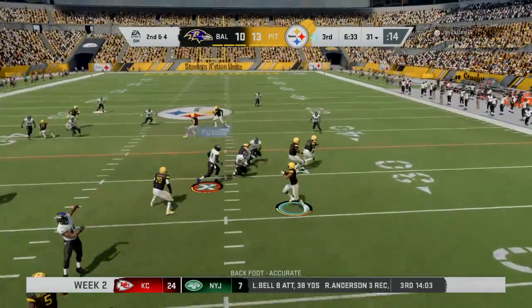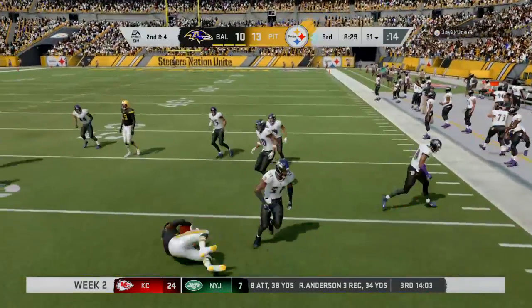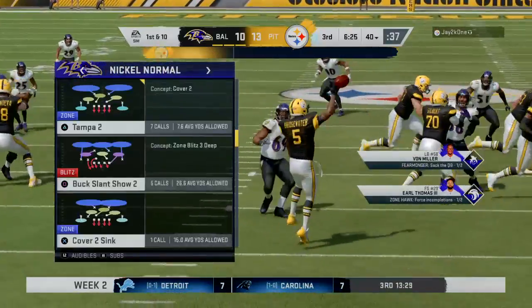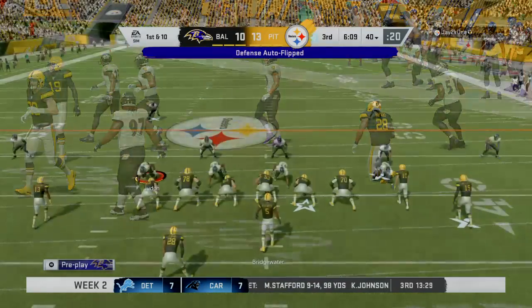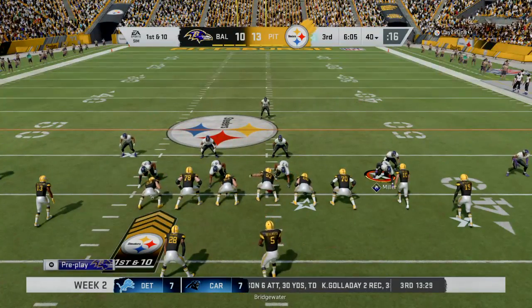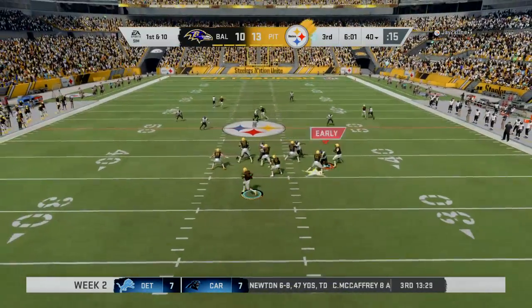To throw is Bridgewater. They'll set up the screen to Howard. And he'll bring it up here to right at the 40-yard line. 9 yards to pick up there, and it's a first down. For a second there, I thought that might break big. Screen pass. Looked like it was coming together. Looked like there was an opening. Still, ended up with a solid game.